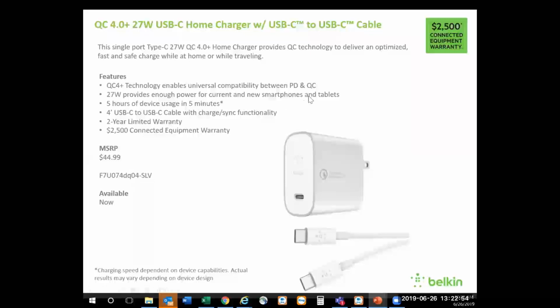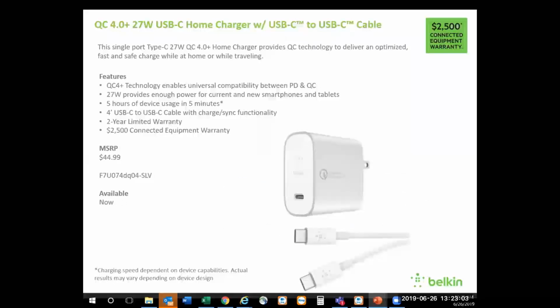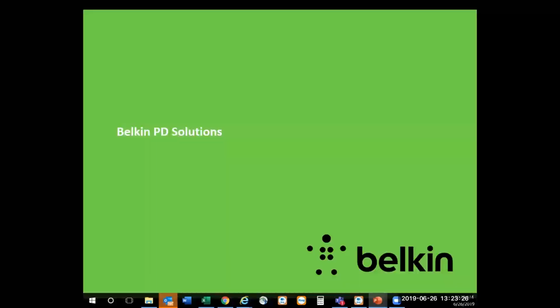And it is compatible with power delivery and quick charge both. And by the way, that one is available now. The exact same version for car is coming in a couple of months, but again, the exact same tech specs. So single port USB-C, 27-watt Quick Charge 4.0, compatible with power delivery, 5 hours in 5 minutes, 4-foot cable, 2-year warranty, $2,500 connected equipment warranty for $40. So that will be here in just the next couple of months.